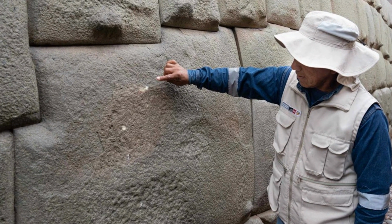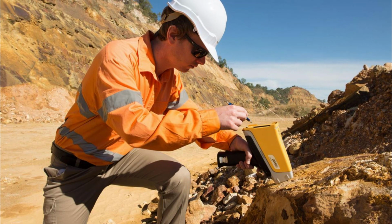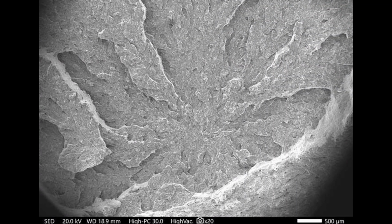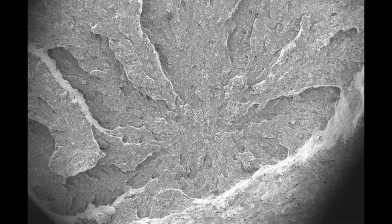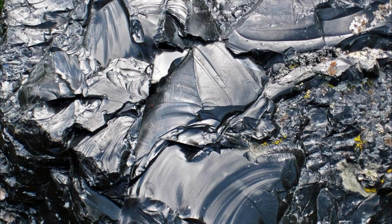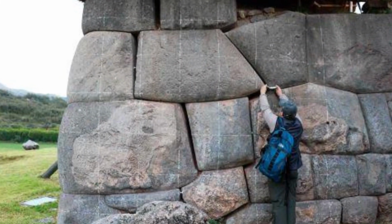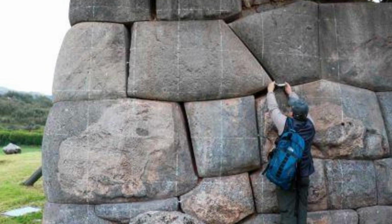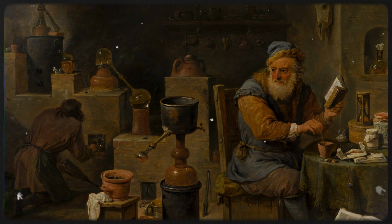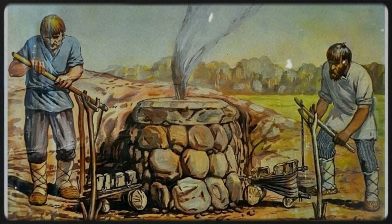This baffling physical evidence has led material scientists to conduct petrographic and chemical scans on the stone surfaces themselves. Some researchers have discovered microvitrification along the contact surfaces, a glass-like sheen on the rock face that typically forms under extreme heat or chemical alteration. This has given rise to one of the most intriguing hypotheses in modern archaeology. Were the stones somehow softened at the joint using unknown chemical compounds or thermal technology before being pressed together?